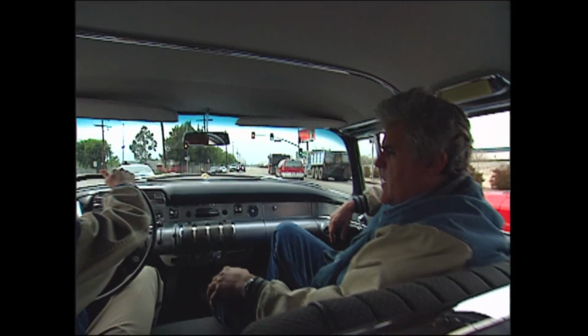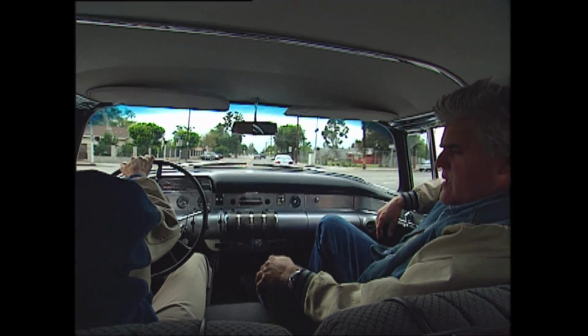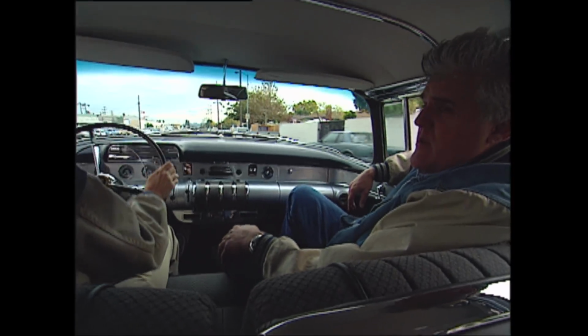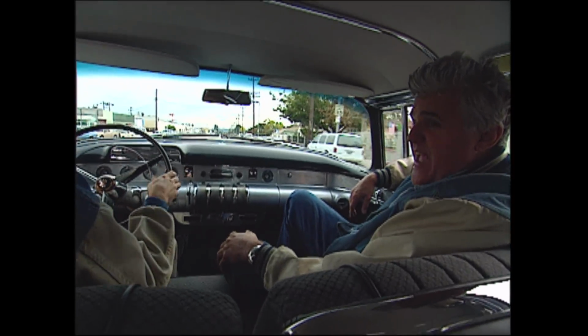All the way around? Yeah. Follow that guy. The nice thing is, with the trunk, everybody talks about one golf bag or two. 26 golf bags. And the golfer.